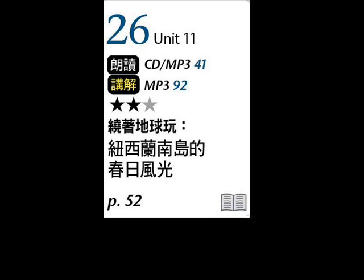Anyways, more on the South Island of New Zealand and some of the beautiful natural scenery to be had there. Get this, it has 10 national parks and an enormous mountain range that extends for 500 kilometers from the north to the south. How about that?